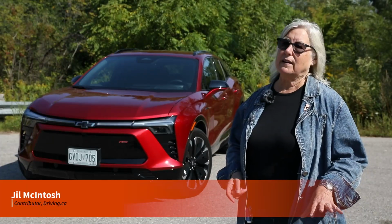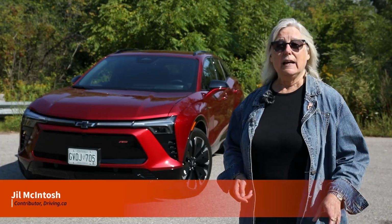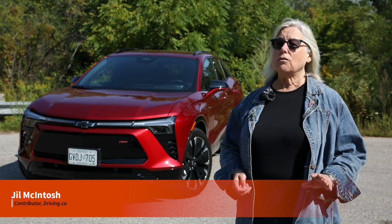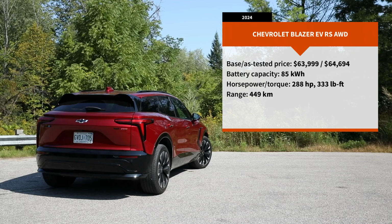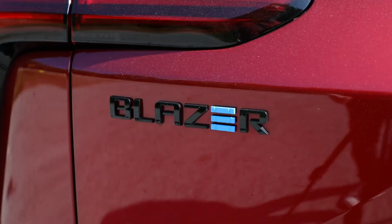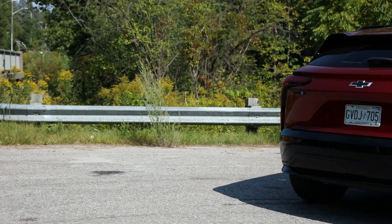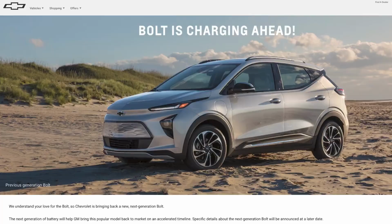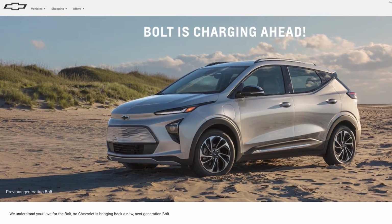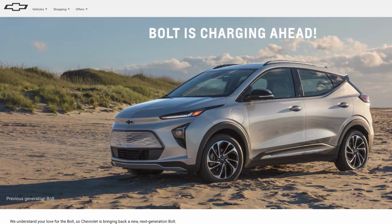Yours has picked up its electric vehicle momentum recently. It's been adding a few to Cadillac and also to Chevrolet, where you'll find my tester, the 2024 Blazer EV. Of course, EV stands for electric vehicle. It's an all-new model for 2024, and it joins the Chevrolet Equinox EV and Silverado EV in the lineup. There's a new version of the compact Bolt coming down the line as well, expected in the near future.